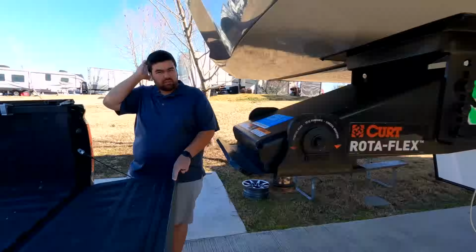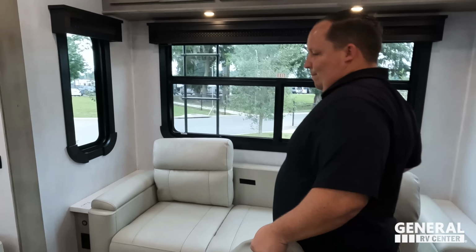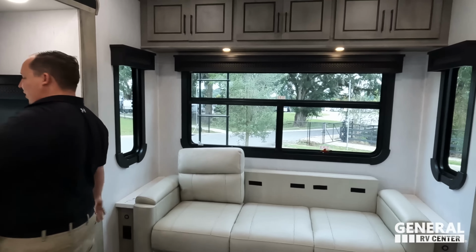Right here we have MCD. Got the power there. This does come out to make a bed. So let me show everybody. Okay. You know why, Will? Because America. Big country America, that's why.